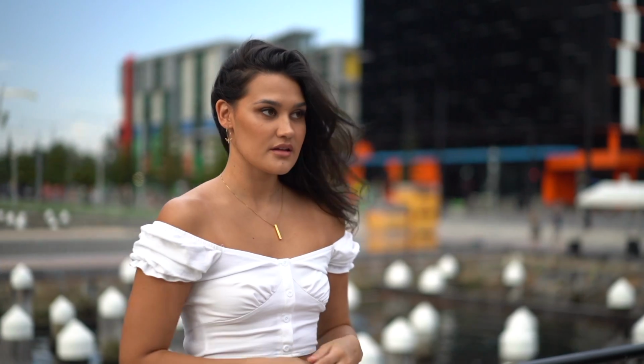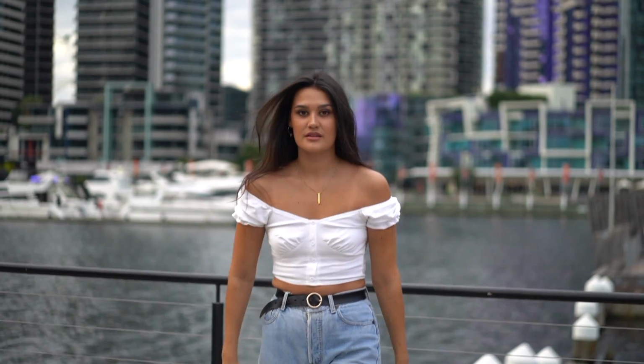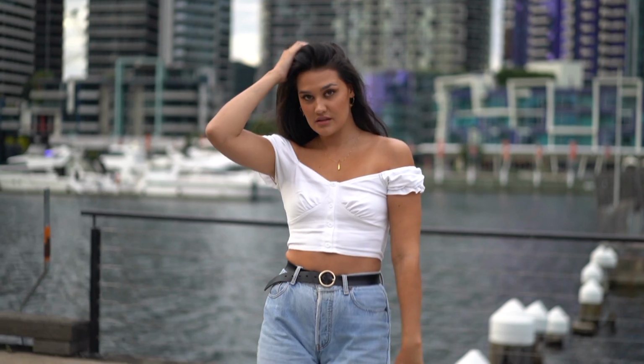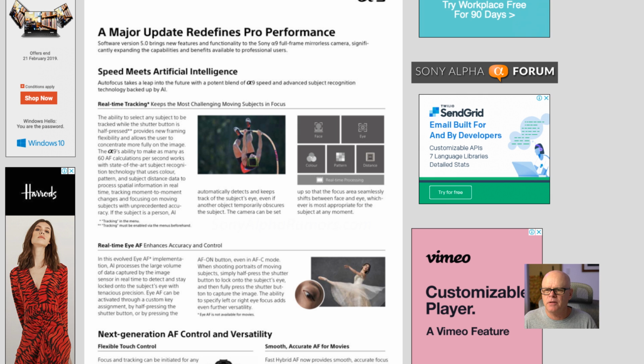But what's going to change is that in a couple of weeks, it won't be long now, sometime I think they said in March, Sony are going to announce their new firmware. And that new firmware is going to be a game changer, I think, if you're dealing with autofocus. And what I'll do is I'll bring up this document so you can have a look. Okay, so let's look at this.